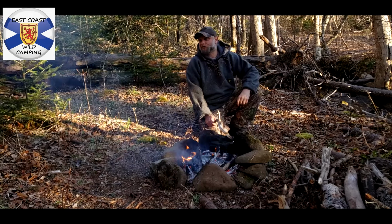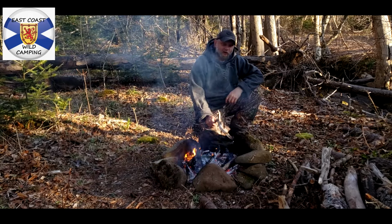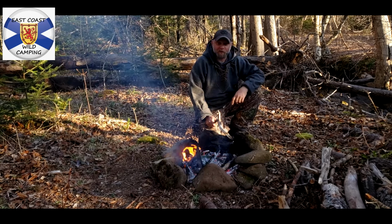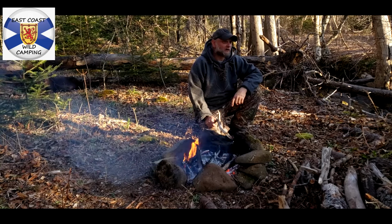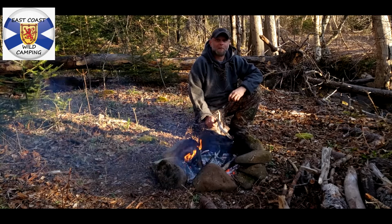Yeah. Squirrels and stuff just jumping around, chattering away. Heard a couple geese here about 10-15 minutes ago. Crackling branches because of the wind.